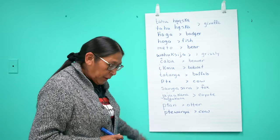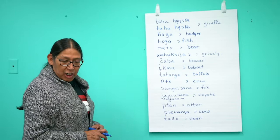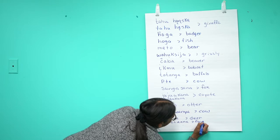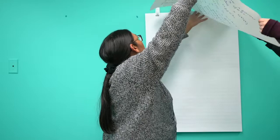And then we have our tahja. I can say that one right. And that is your deer. Tahja tano. And then we have tahjana. And that's your fawn. Tahjana. And that is your baby fawn. Those are just some of the common words, other than your giraffe, I guess, for some of the animals that we have that are regional to us.